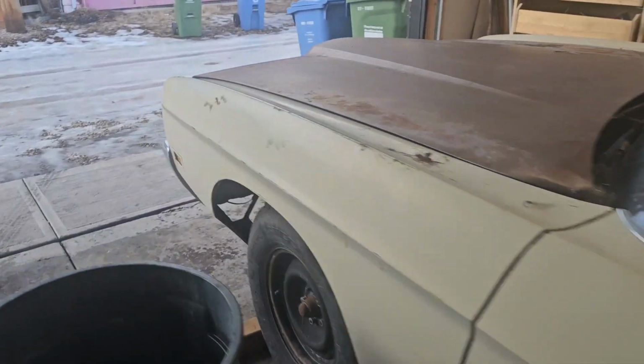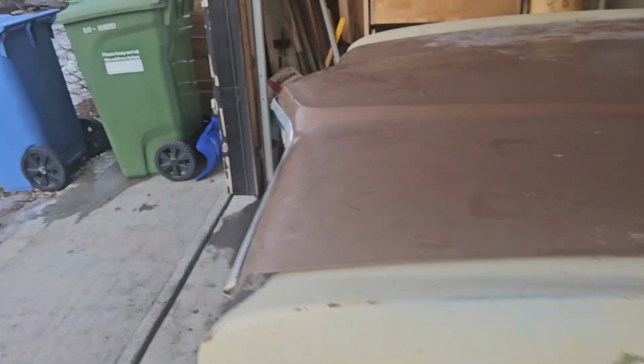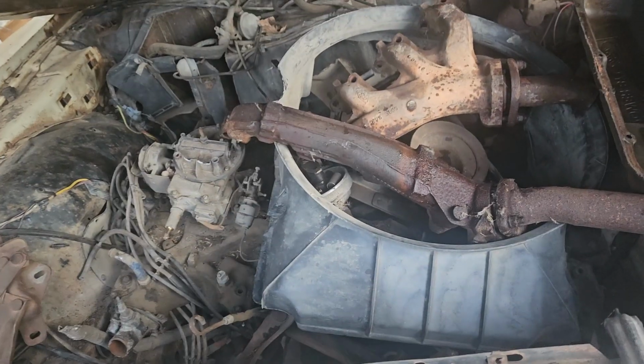So I didn't have a lot of opportunity to film. But now that it's in here, it actually looks quite nice. No, it looks quite a bit better. This hood, I had tremendous difficulty getting open. It got stuck latched. And now we've got all that garbage to deal with.